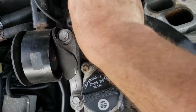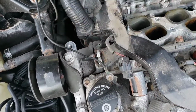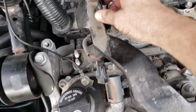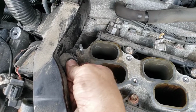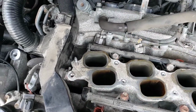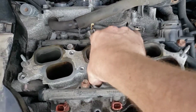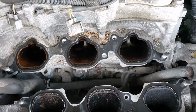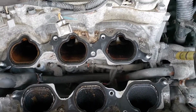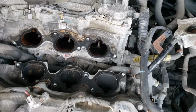So then you can take this bracket off, set that with our pile, and then this bracket right here comes off so that we can just lift straight up on our intake and pull it off. And voila, there's our NOx sensors hiding down there. Little boogers. Put them in a bad spot, but we're going to take care of that.